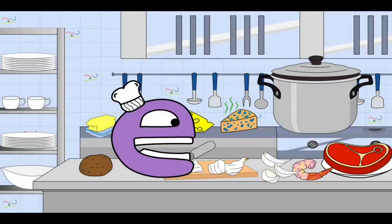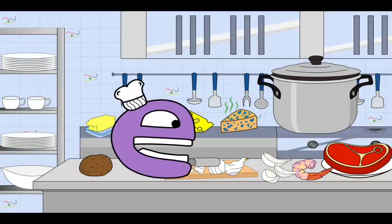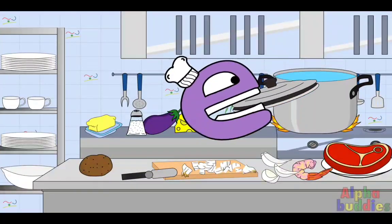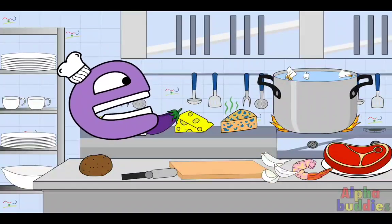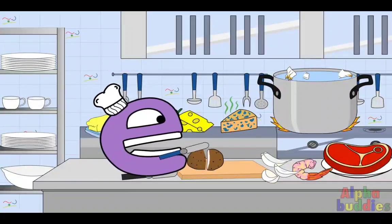Far back in another place of Alphabet World, we see E. E is a chef, and he is preparing some food for a certain someone. First he cuts the garlic, chops it and cuts it into teeny tiny little pieces. He turns the stove on, throws the lid away, and puts the garlic in the stew. Then he just waits for a couple of minutes and then gets preparing.